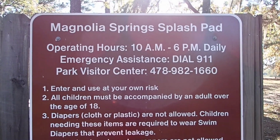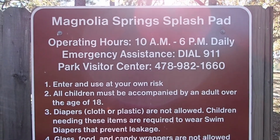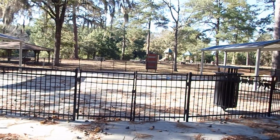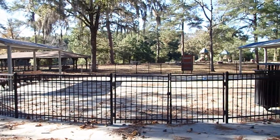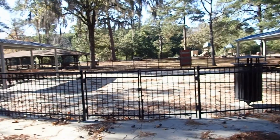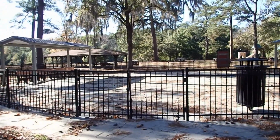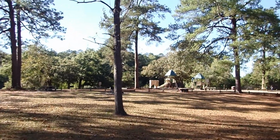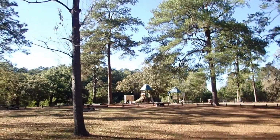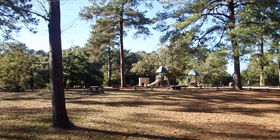If you're here during the summertime, they have a splash pad that they have running. Here's what it looks like. I know it's not running because we're not here in the summertime, but nice little fun spot for the kiddos, for the youngins. Have some fun, knock out some time during the summertime. And right behind the splash pad, you have a good sized playground they can play on.